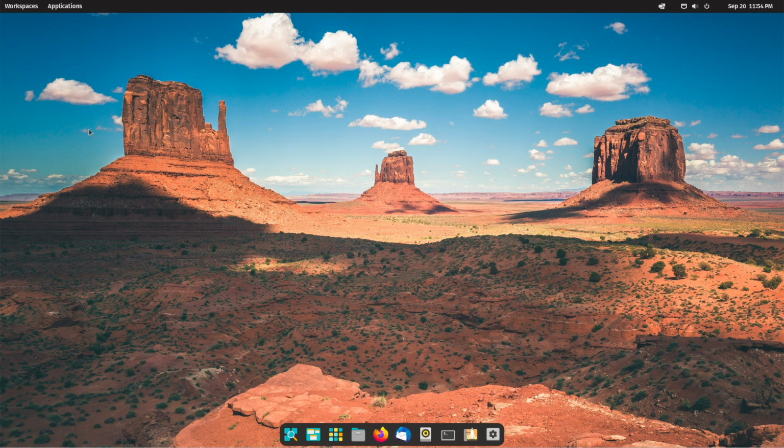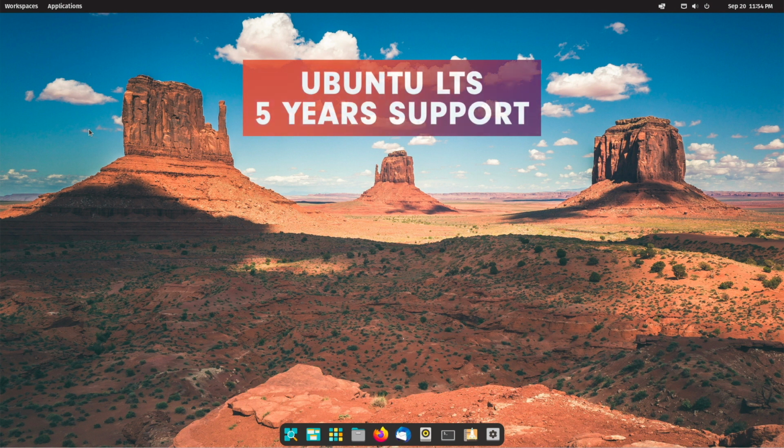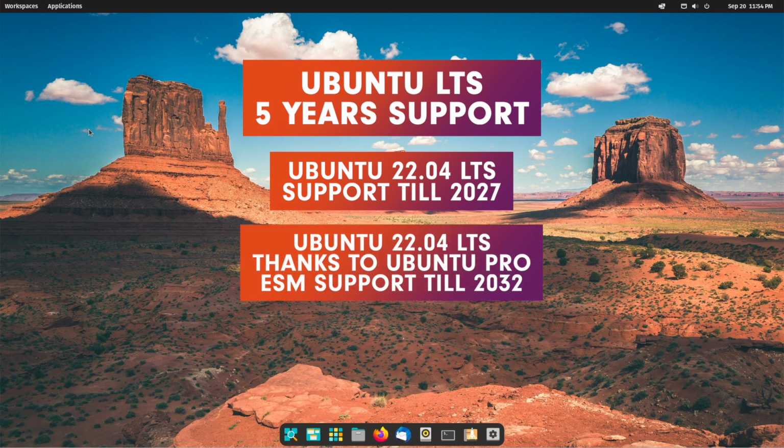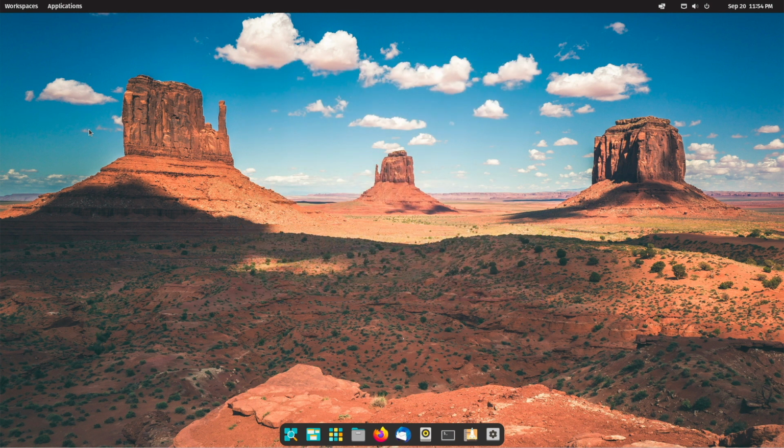So I installed Ubuntu 22.04 LTS, and thanks to the free Ubuntu Pro subscription, this MacBook will get security patches until 2032. You heard me right, until 2032. Ubuntu 22.04 LTS gets 5 years of regular LTS support. That would be until 2027. Thanks to Ubuntu Pro, security updates will then be provided for another 5 years. I can't promise that this Apple device will run or be in use until 2032, but just the idea that supply is assured makes me feel very good.